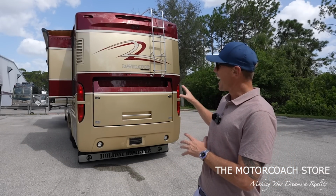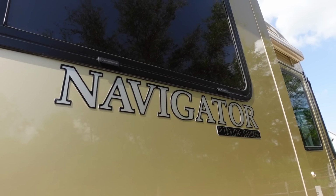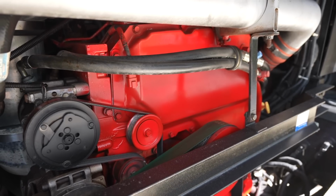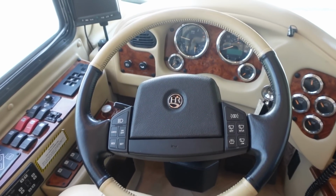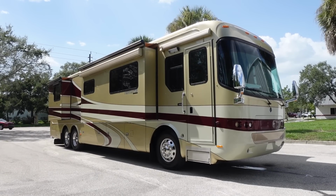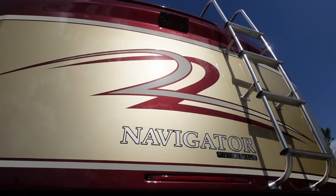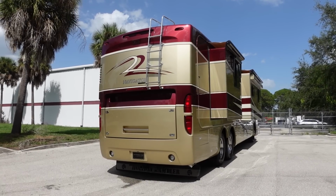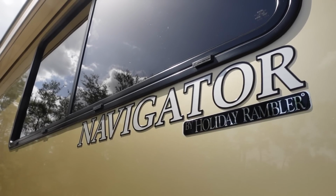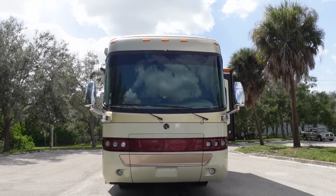We just found a cherry 2006 Holiday Rambler Navigator that's got the 500 horsepower Cummins, only 49,000 miles, and is in excellent condition. I haven't been able to find any paint checking on this coach. And those of you that know Holiday Rambler of this era, this is when they were owned by Monaco before they got bought by Rev Group, and the quality was on another level for this vintage of motorhome.